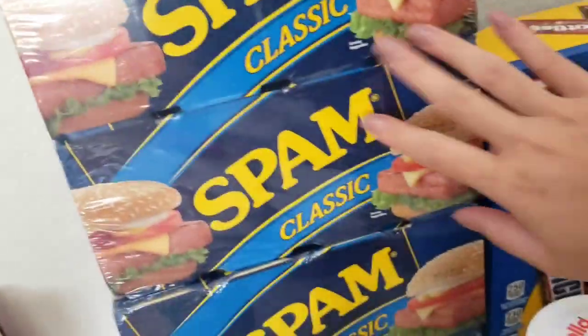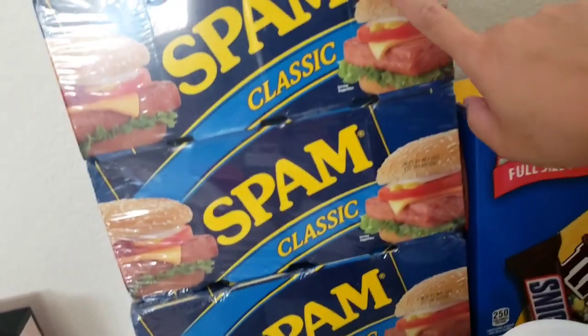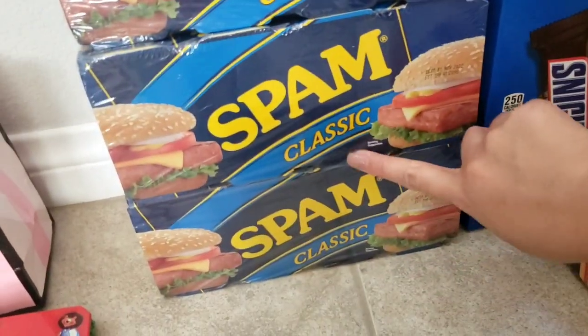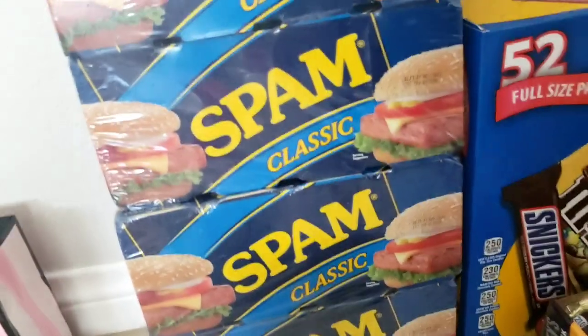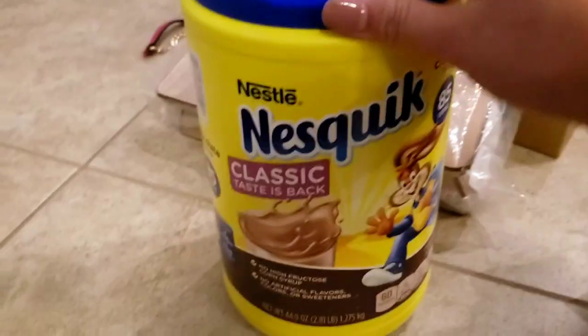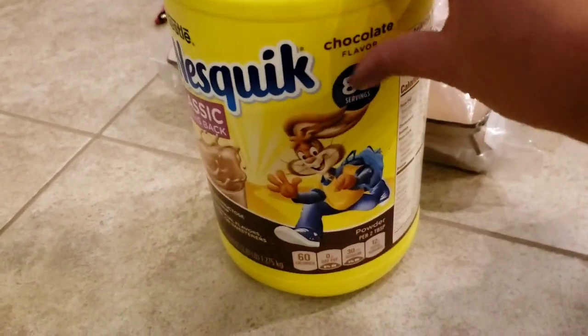And of course, hindi mawawala ang ating spam. My family really loves spam. They eat it for breakfast with rice. So I have two packs. Each pack has 8 cans. So, two of them. I also bought Nesquik.